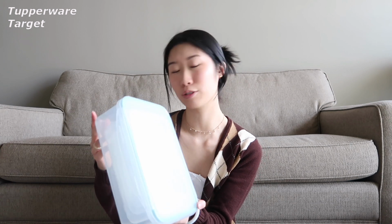Next up, I have some Tupperware. This is just from my house. I don't know where we got it from, but I'll definitely link some similar ones down below. I also got these really cute coasters from YesStyle. They have little flowers on them and they're kind of like the dupe of the Starbucks ones, I think, that I see everywhere on TikTok. It was really inexpensive, so I don't know if they're actually gonna work on really hot products.